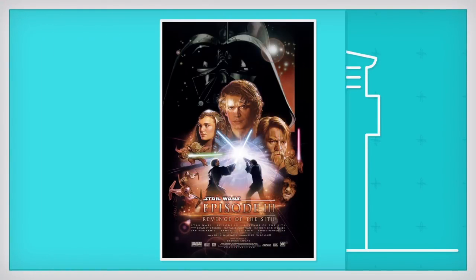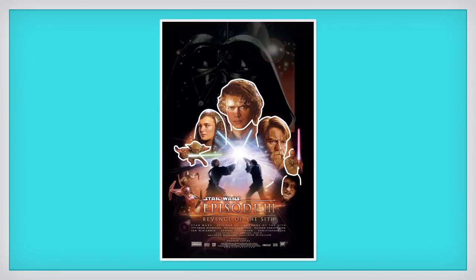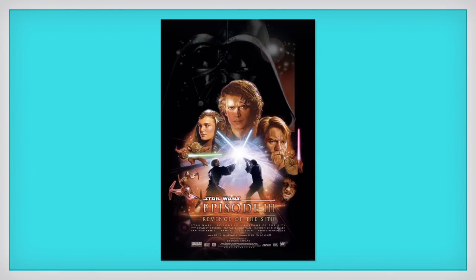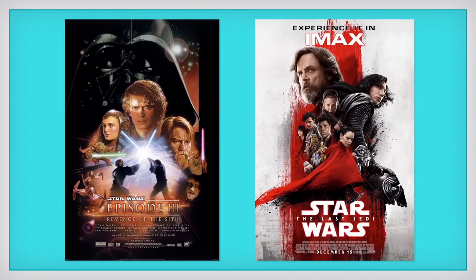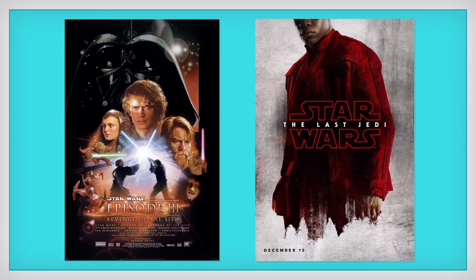Even with artists like Struzan contributing over the years, Star Wars movie poster art has remained fairly consistent. Each poster is a collage featuring key characters and uses color and contrast to convey the film's main conflict, the battle between the light side and the dark side. Still, we do see a noteworthy evolution of Star Wars posters as they shifted from illustration into modern-day graphic design, a shift that has, for better or worse, occurred throughout poster design and dominates the industry today.